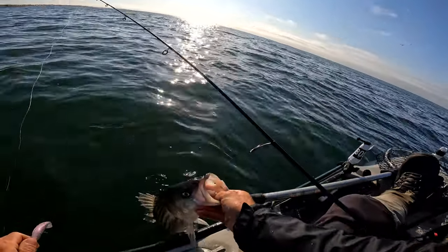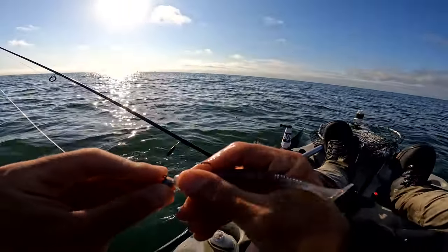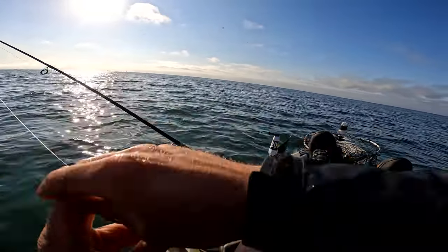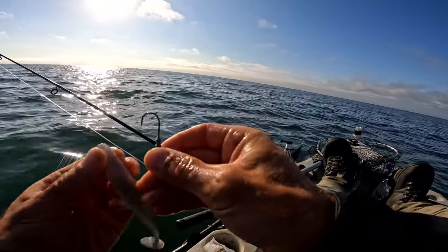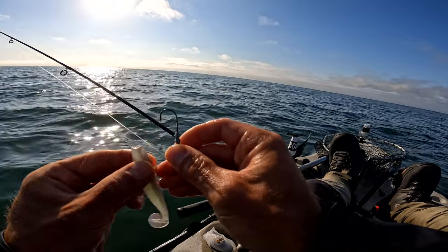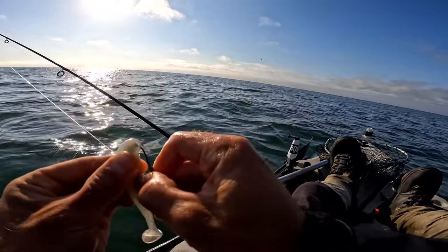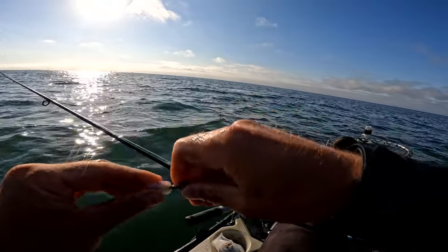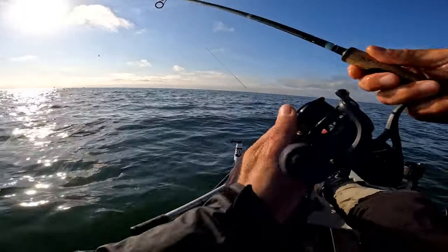Look at that guy. He's cool. Destroyed the paddle tail, unfortunately. Ooh, there's some fish straight ahead. Straight ahead, some fish busting.